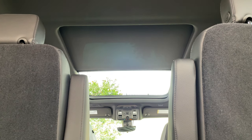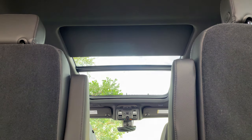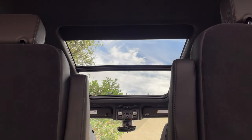So we have this beautiful, super long sunroof. What do you call this? Sunroof? Moonroof? I have no idea, but it's freaking legit. You press this one button and the whole thing opens. It gives everybody in the truck a look outside through the roof, and it's freaking beautiful.